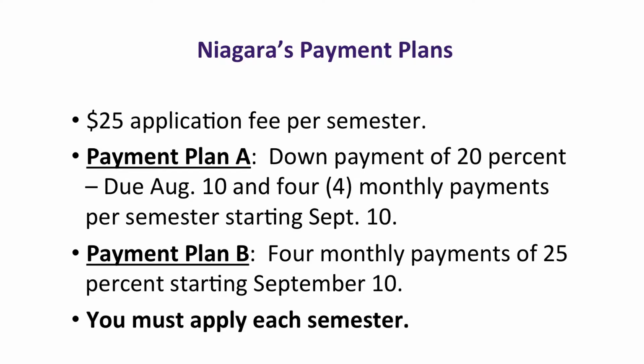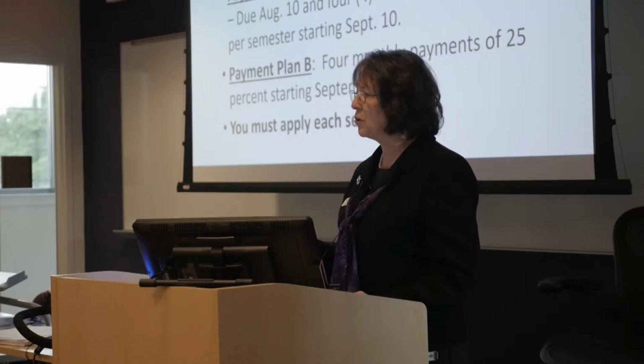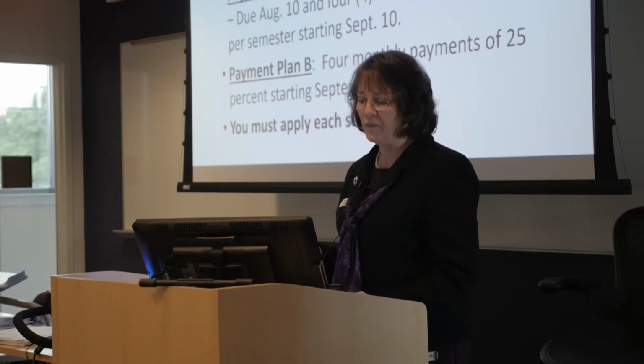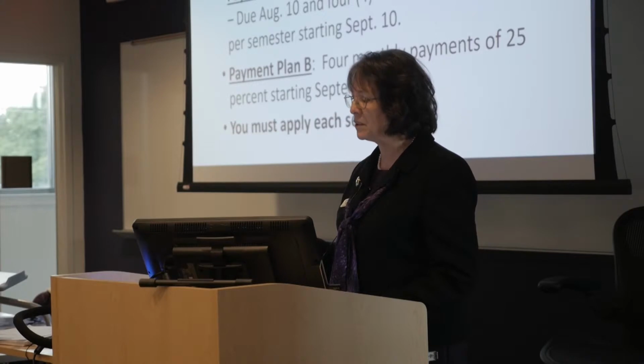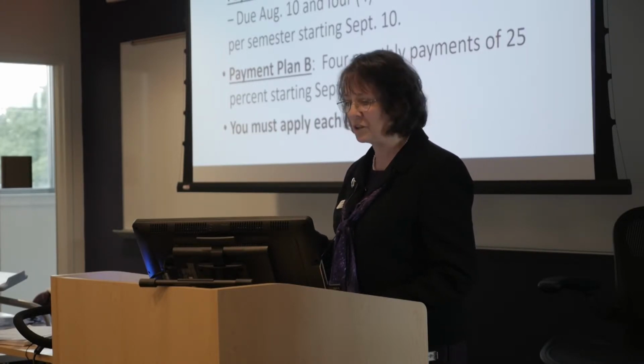We do have 2 different types of payment plans. One has a down payment and 4 monthly payments, so essentially 5 payments per semester. Each of these payment plans costs $25 a semester. There's no interest or penalties as long as payments are made on time. So you can choose which one you want. Payment plan A starts August 10th, and payment plan B, which has 4 monthly payments, starts September 10th. And you do have to apply each semester.